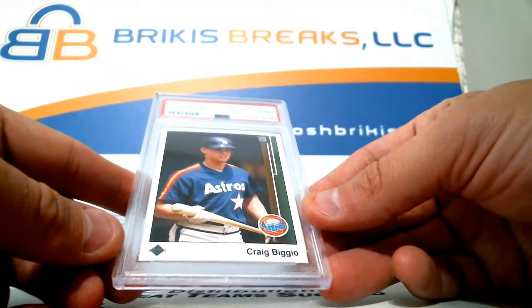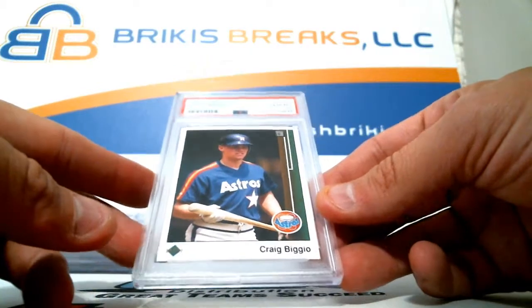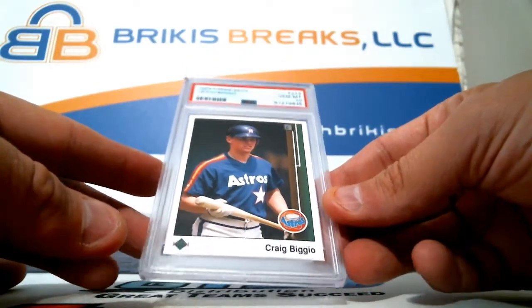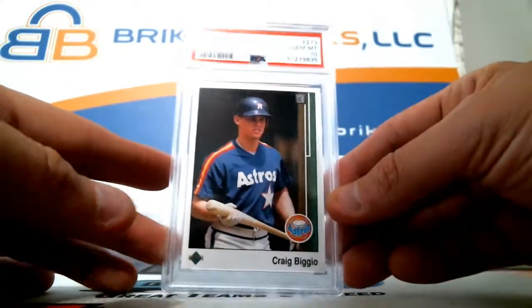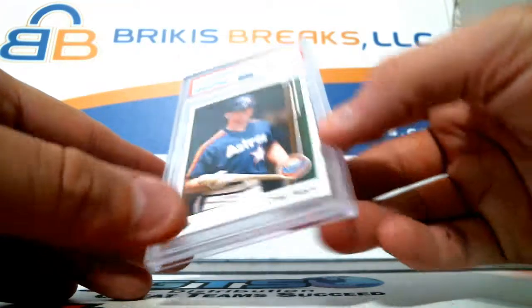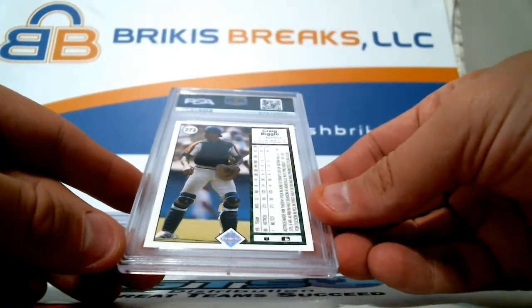This was cool to get a 10 on. Biggio, '89 Upper Deck. It is a tough set. They bend real easy. They get banged around a lot. That was nicely centered. I wanted to pick. I had about 20 or 30 of these, and I tried to pick a good one. Obviously, I did. So I still sold a bunch raw. I still have a bunch raw, but I wanted to see how they graded it. But obviously, it worked out on that one.